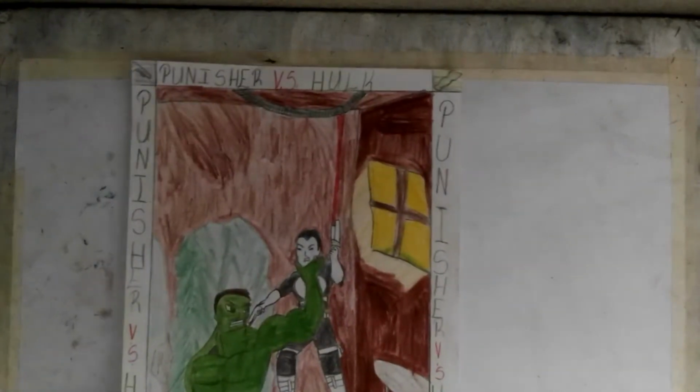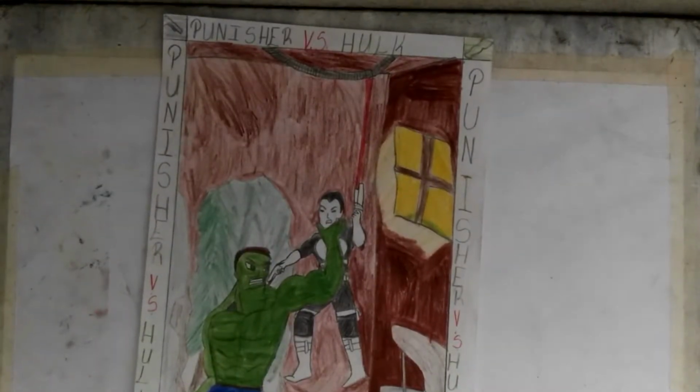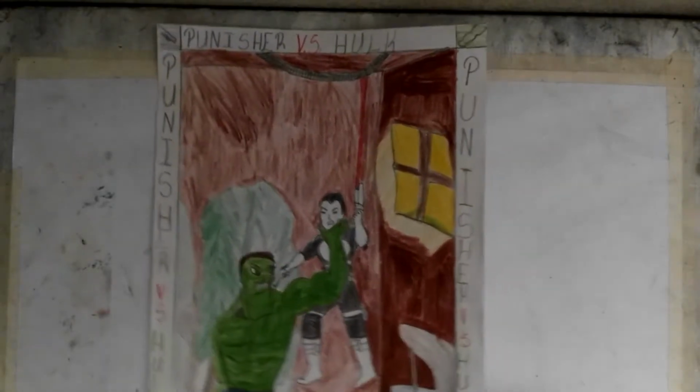So without any further ado, I'm just gonna show you guys a couple of those. Now, be warned, a lot of these are really, really old and really ugly. Well, to me. So, the first one we have here is this Hulk and Punisher picture that I did back in the day. Don't really need to do much talking on it.